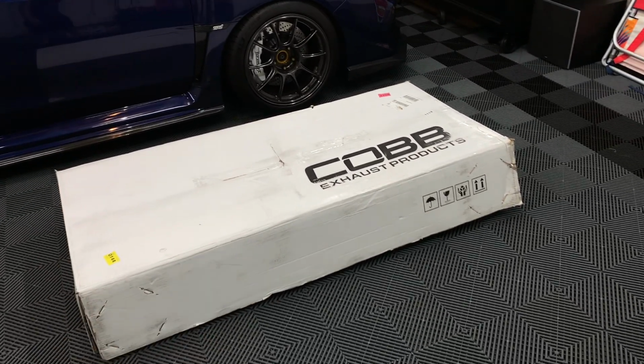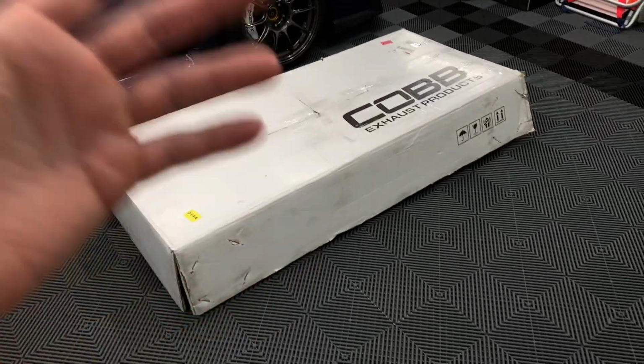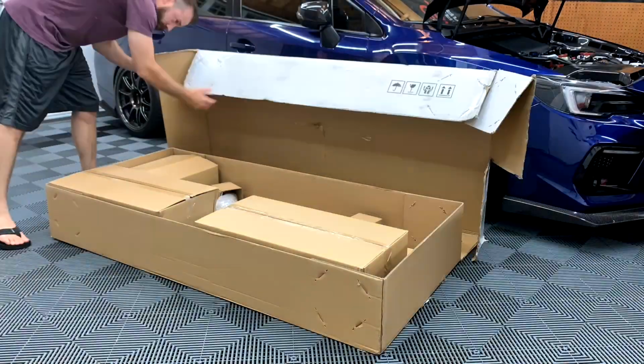So it's pretty expensive for an exhaust for a Subaru. But honestly, it is worth it. The thing is absolutely beautiful. But let's go ahead and unbox it and see what it's all about.